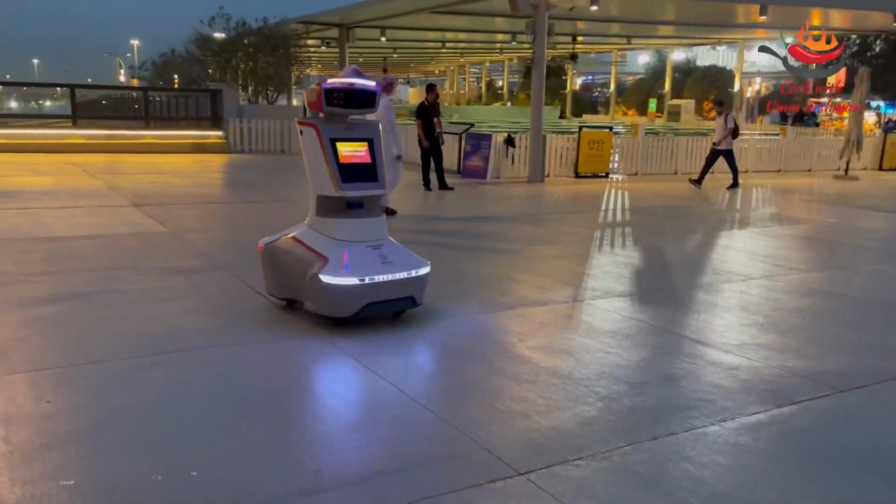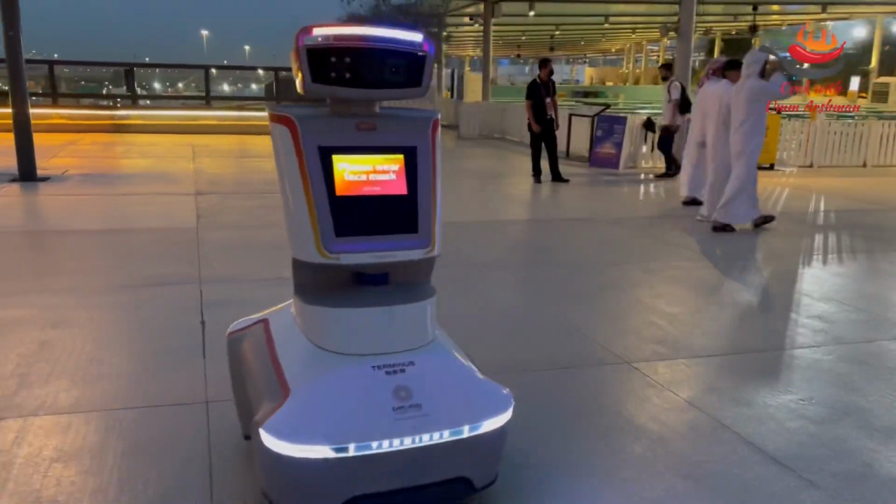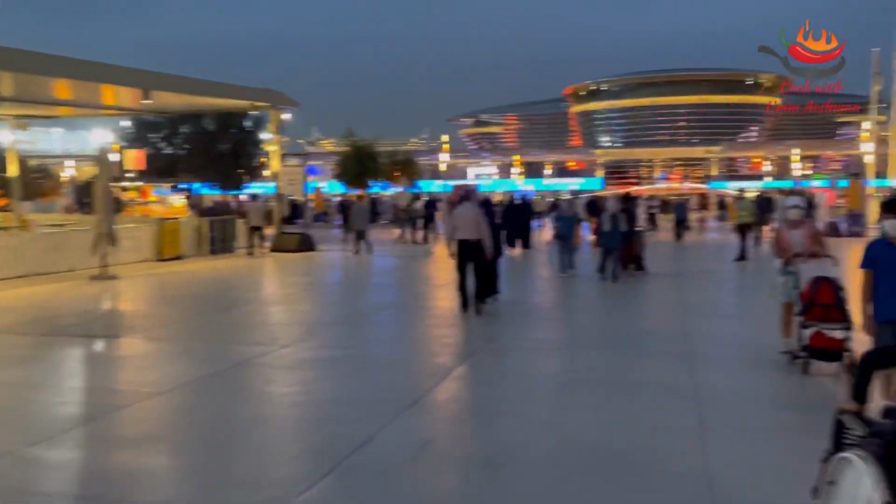There you can interact with robots from leading robotic specialist Terminus Group, which will perform a variety of tasks from greeting visitors to helping with food and beverages delivery.